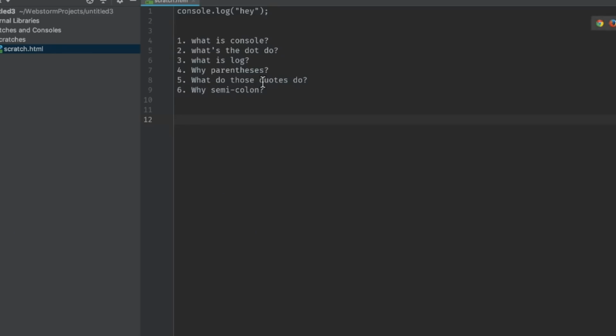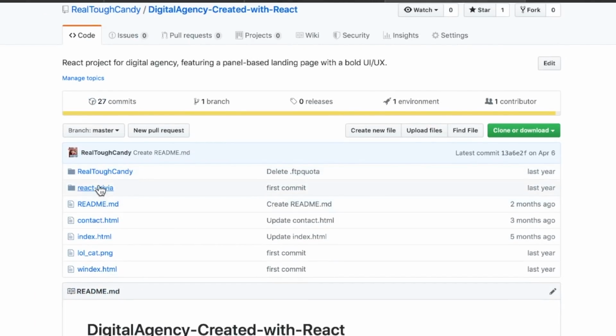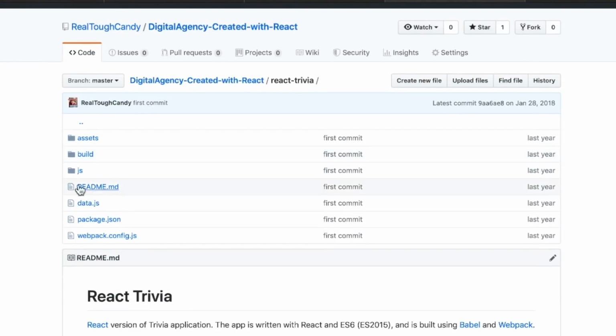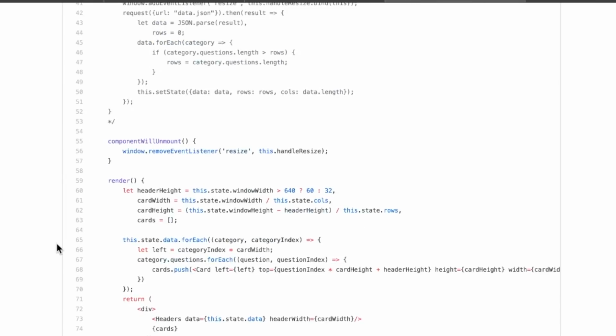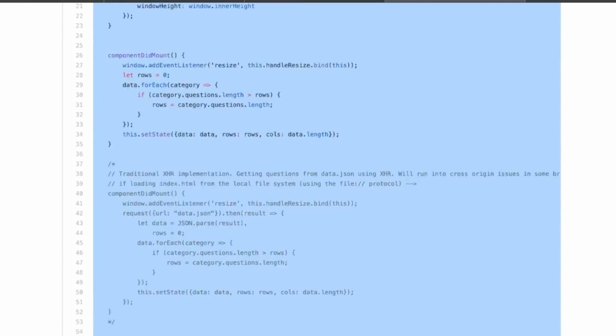The cool thing about this method too is that you don't have to stick to vanilla JavaScript. Once you get that down, you can go and do something with something like React. Go in here, we'll go to my app.js file. There's a lot of good stuff in there, I'm sure. App.js, I think it's like 80 lines, 81 lines. So what I can do, because this is a demo, I'm just going to copy and paste it.